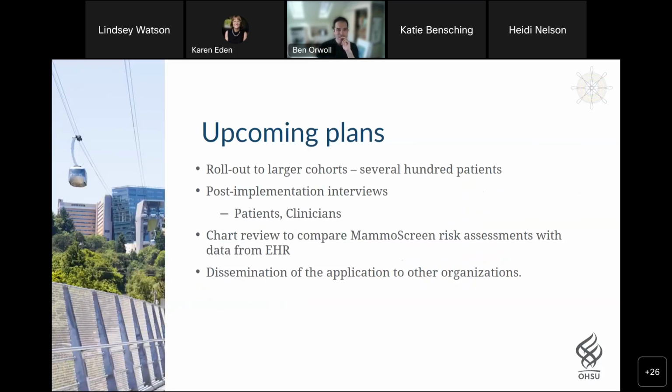Next slide. So lastly here, I want to describe some of our upcoming plans. We're continuing to roll out to additional patients, and hopefully we'll be rolling out to even larger cohorts in our stepped approach. Later on, we have a series of interviews with providers and patients that are working to help us understand their experiences with the tool. And we'll also be continuing to review charts to understand how MammoScreen compares with manually extracted EHR data for risk assessment. And then eventually, we hope to make this tool more widely available to other sites and organizations.